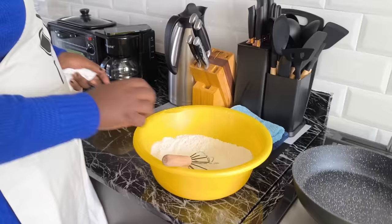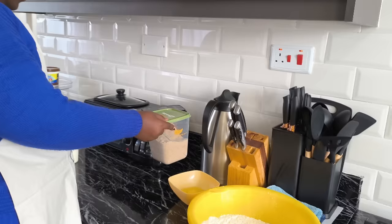Kuna ngano yetu, kuna unga yetu hapo. And then we have two eggs. This is optional. You can either choose to use one egg, you can choose two eggs. Kuna tuna kaga mayai mingi, kuna tuna kaga mayai pia kidogo. And then over here, we have our sugar. And then we have some milk over there.